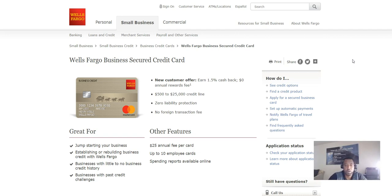Now, as you see, it is the Wells Fargo business secured credit card. It is a MasterCard, so it's a card that can be used anywhere that MasterCard is accepted. Right now they have a new customer offer where you can earn 1.5% cash back, and there's no annual rewards fee. Your credit line can be up to $25,000, with a minimum of $500, which would be secured by you. If you put down $2,000, then you have a $2,000 credit line. You put down $500, you have a $500 credit line. It has zero liability protection, no foreign transaction fee, and all of that stuff, just like most credit cards.